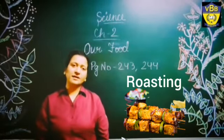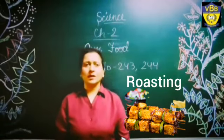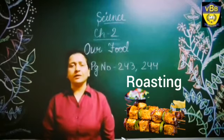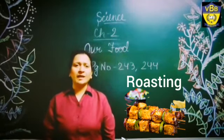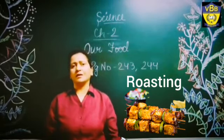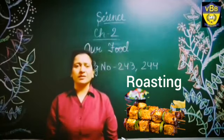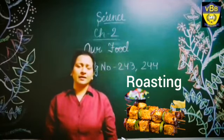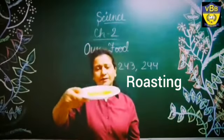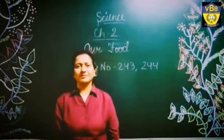The next method of cooking is roasting. Roasting can be done by two methods: in an open flame or by using the dry heat in an oven. In an open flame, we put our raw food in the flame, and we get food items like paneer tikka, grilled vegetables, etc. And in a dry heat oven, we get products like chips, look here, chips and finger chips, etc.